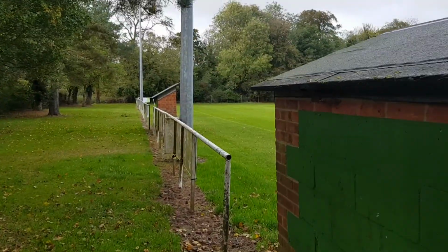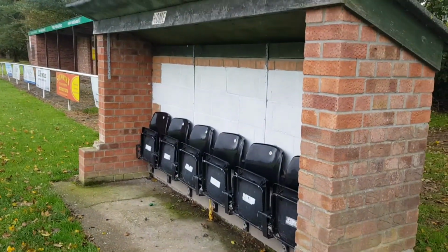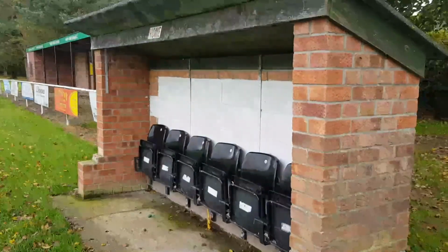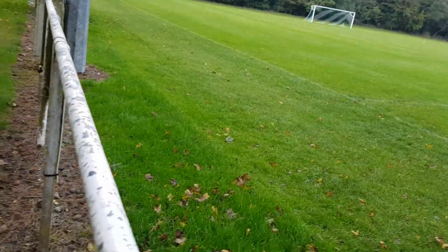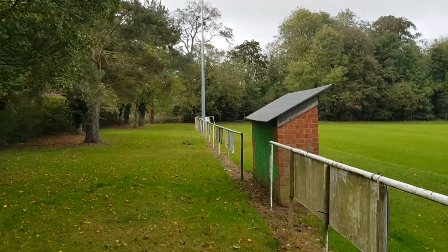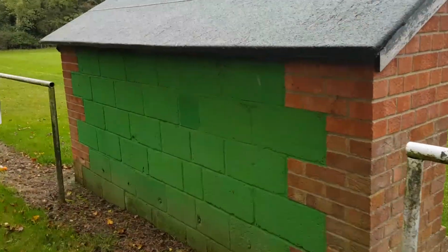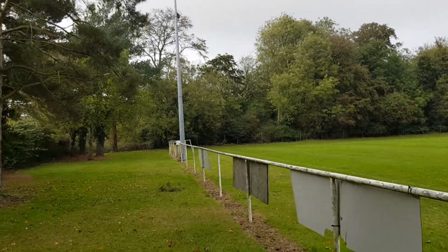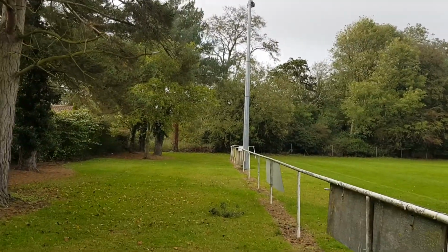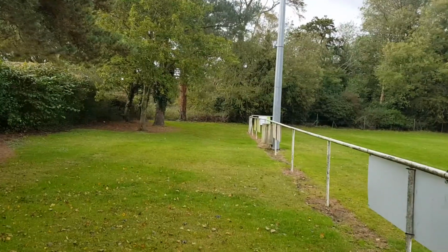And here's the dugouts, and I should be able to squeeze through there because I went for a run this morning. And here it is, here's the home dugout. So half a dozen bucket seats, fantastic. Oh, I should have run further. Right, here we go. So the away dugout obviously there, but attractive brickwork. I like that. Not so fond of the green at the back there. I like just the brickwork as it is. But what I like is kind of irrelevant really, isn't it?